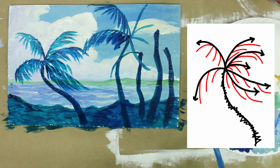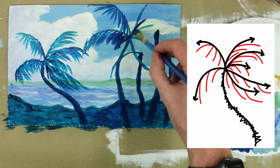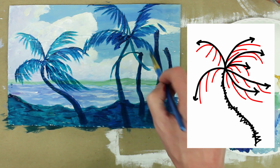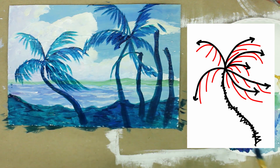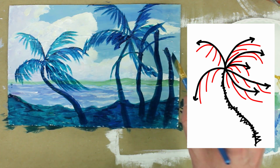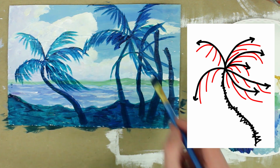Such a little thing, right? It's just a basic brush stroke that we're doing over and over again, but we're varying the direction of it and which way it curves just slightly. That little bit of difference makes it look so much more natural versus just a stick with lines pointing straight out. Having these little curves that subtly change direction each time not only makes it feel more natural, but you also get a stronger sense of the wind blowing through the leaves.